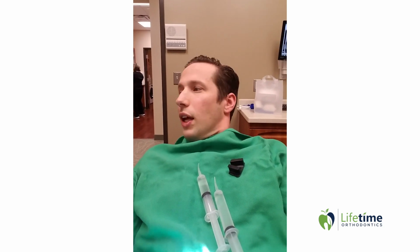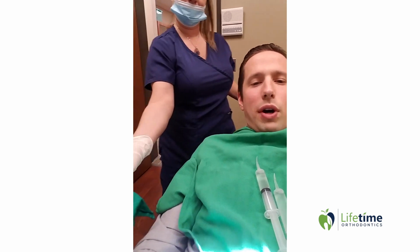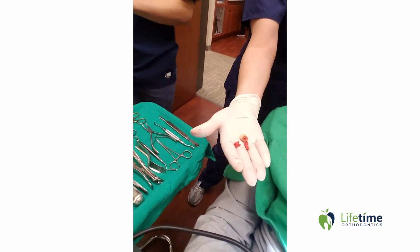We have a couple of pieces sitting over here. I'm going to show you in just a second. But a lot of what they're going to do now is, because I'm eventually going to have an implant placed there when I'm finished moving teeth, they're going to preserve that bone the best they possibly can.